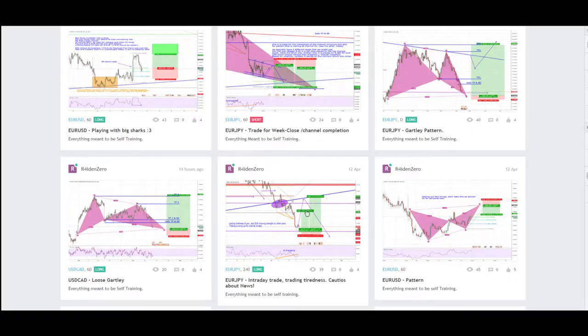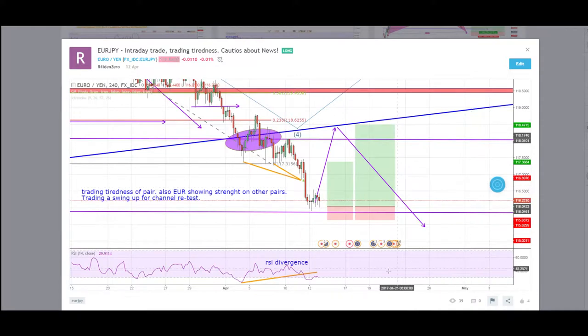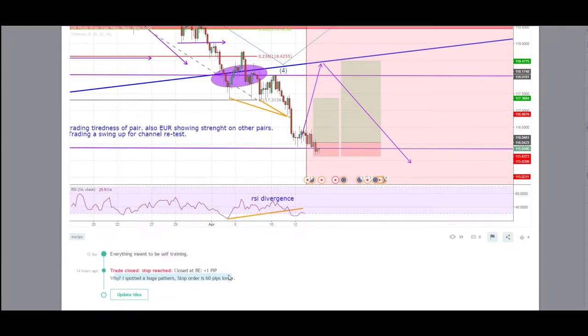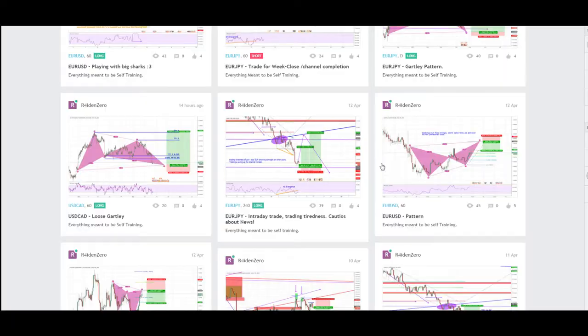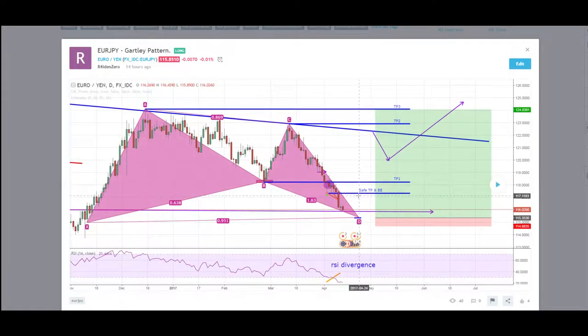Now, not this one, this one should be this one. Trade closed at break even plus one pip. Why? I spotted a huge pattern. Stop order is 60 pips lower. Okay, cool. So basically, this is the right direction, but probably reversal will start 60 pips lower on pattern trigger right here.